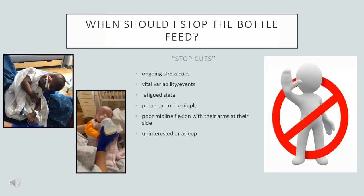Stop cues are just as important as the readiness cues. You should stop the bottle feed if they have ongoing stress cues, vital variability or events, a fatigue state, poor seal to the nipple, poor midline flexion with their arms at their side, or they are uninterested or asleep. It is okay if they don't take the full volume in the bottle. Remember, they are still practicing and learning how to eat.